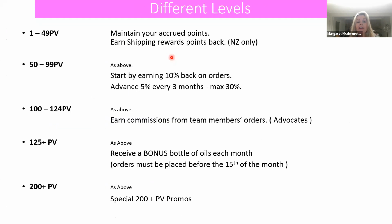Okay, so the different levels, and I'm going to go back through this again, so don't panic if you don't quite catch it, because we're going to go through this in a little bit more detail. So the different levels, going from 1 to 49 points, this is like a holding pattern where you maintain any of your points that you've earned. You also earn shipping reward points back, and that's for New Zealand orders only, not from the USA. 50 to 99 as above, and you start earning 10% back on your orders. You also advance 5% every 3 months to a point where you're at 30% max back.